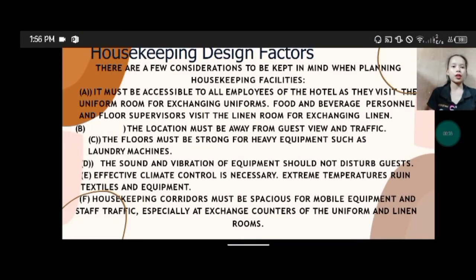We have the housekeeping design factors. There are a few considerations to be kept in mind when planning housekeeping facilities. A. It must be accessible to all employees of the hotel as they visit the uniform room for exchanging uniforms. Food and beverage personnel and floor supervisors visit the linen room for exchanging linen. The location must be away from the guest view and traffic.